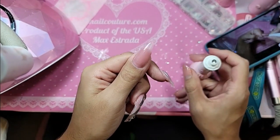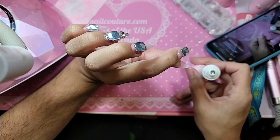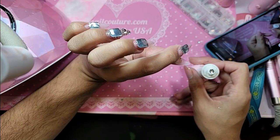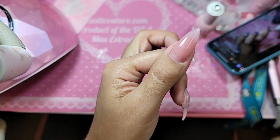That so natural looking, just like that, looks really pretty. Let's let that self level up for a few seconds. And I'm gonna bake it for 30 seconds inside the dazzling darling lamp. Look at that. Ooh.